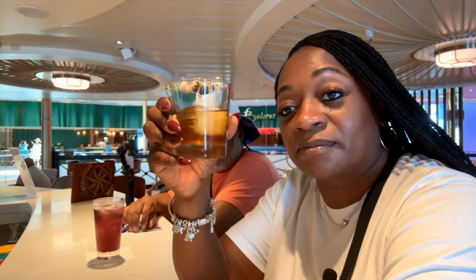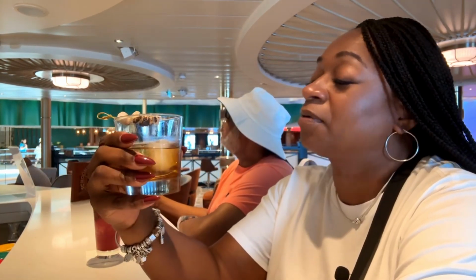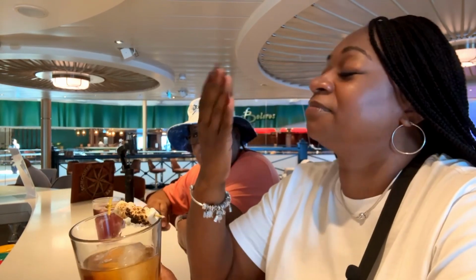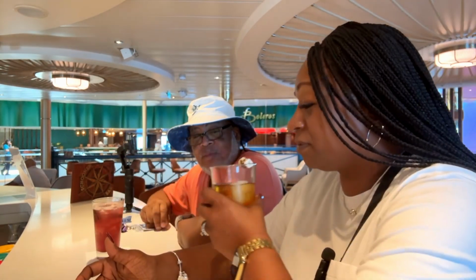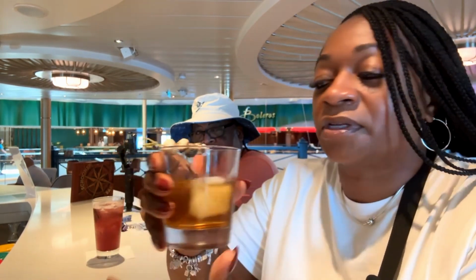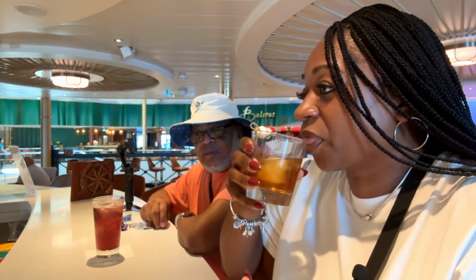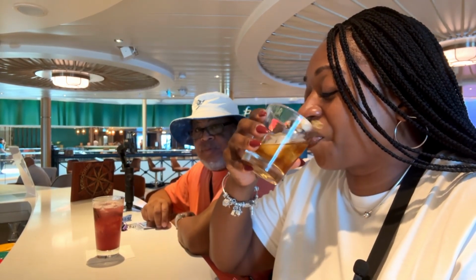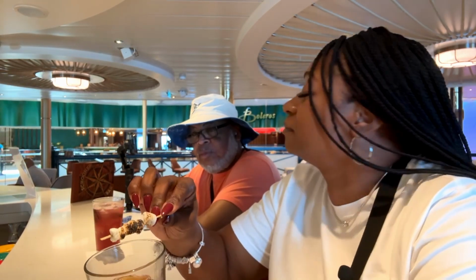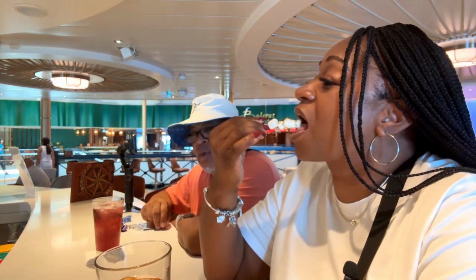Toasted marshmallow old fashioned. I know I'm gonna like this because I'm an old fashioned chick, right? So, therefore, let's go on and get into this. First, let me smell it. You gonna taste it too. Ooh, this smells good. It smells good with the marshmallow. Oh, it's so good. And it's kind of sweet. You'll like it. Come on.